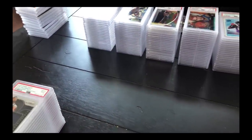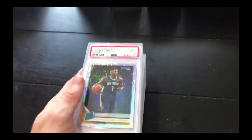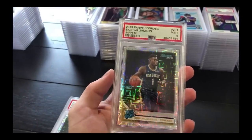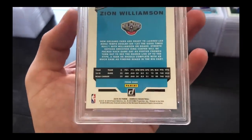You know, it started with 4-5. From what I've seen, it's all started with 4-5. So, I got absolutely destroyed on these infinites. And these infinites are not difficult grades. These are not difficult grades at all.